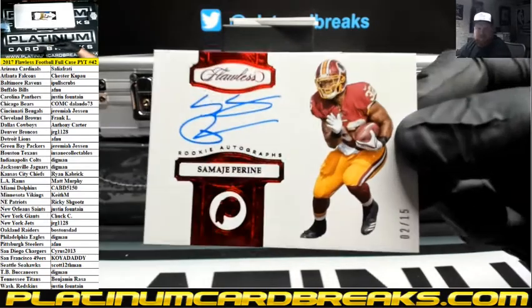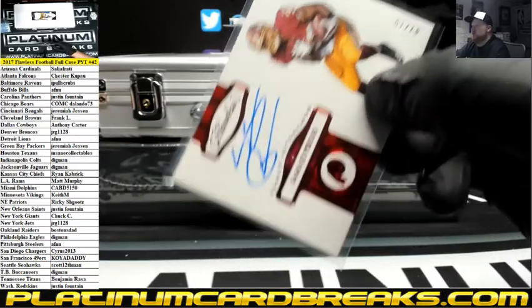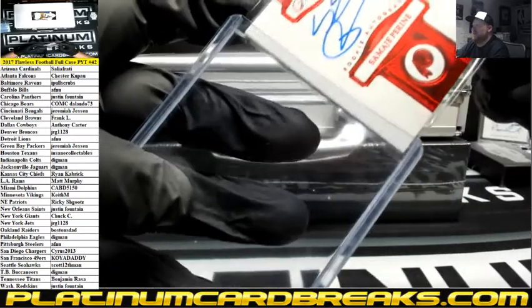Samaje, number 15, rookie auto Redskins. I'll give you a 6 for it.